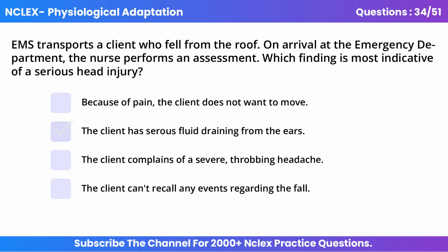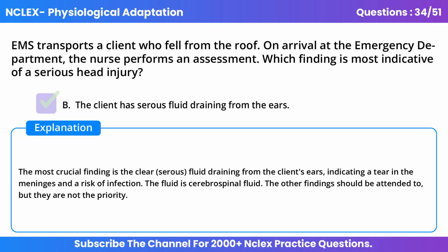B. The client has serous fluid draining from the ears. The most crucial finding is the clear, serous fluid draining from the client's ears, indicating a tear in the meninges and a risk of infection. The fluid is cerebrospinal fluid. The other findings should be attended to, but they are not the priority.